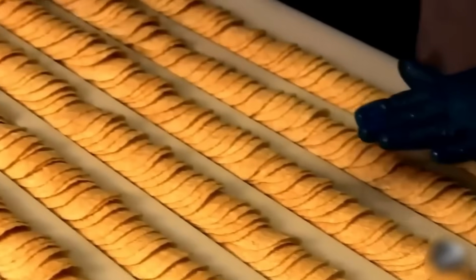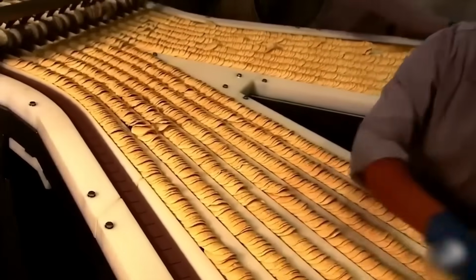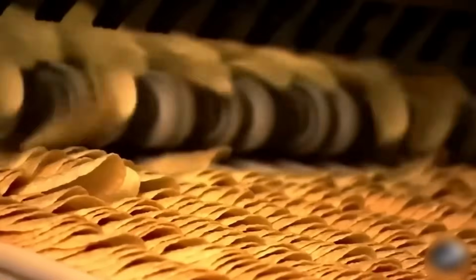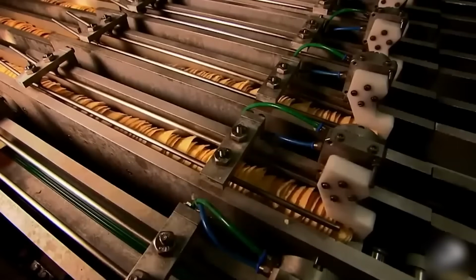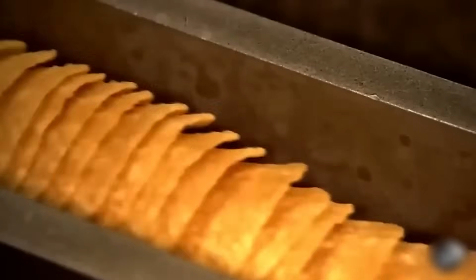Because the chips are fried in a controlled environment while sitting inside their molds, they do not curl or warp the way traditional potato chips do. Instead, they maintain their signature hyperbolic paraboloid shape, which is key to their ability to be stacked efficiently without breaking.